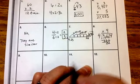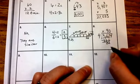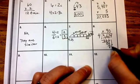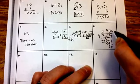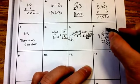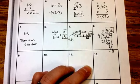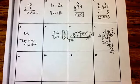Bring down my 2. 4 cannot go into 2, so I must put a 0 up there. 0 times 4 is 0. Subtract, put my 2. Bring down my 4. 4 can go into 24 6 times. 6 times 4 is 24, and subtract it. When you get none, you are done. So 3,624 divided by 4 gets me 906.